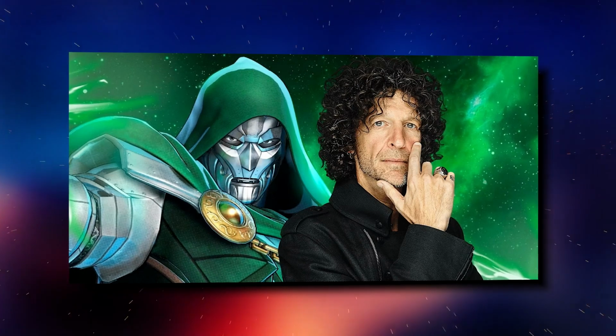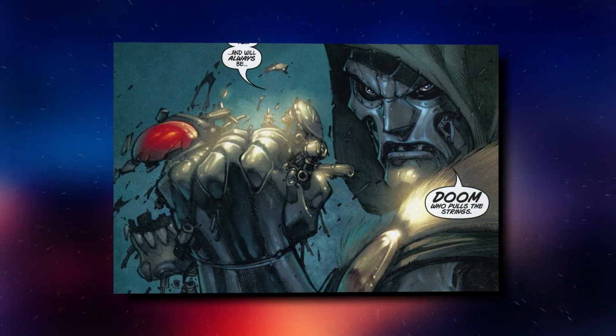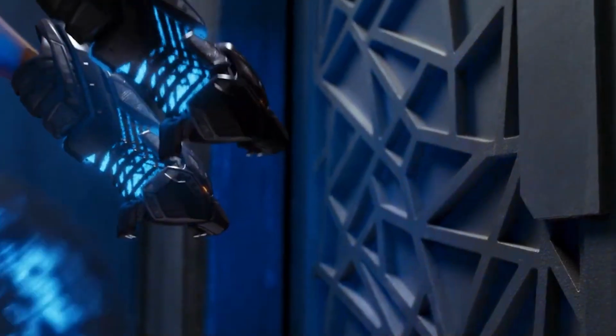Howard Stern, who may or may not have been affiliated with the Fantastic Four, once leaked that Dr. Doom will be included in the film's credits. Whether Dr. Doom's claims of a return are accurate or not, the truth will be revealed in the next film, Wakanda Forever. Remember to keep checking back for updates.